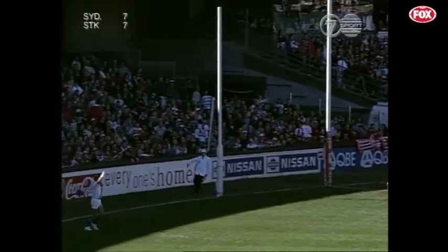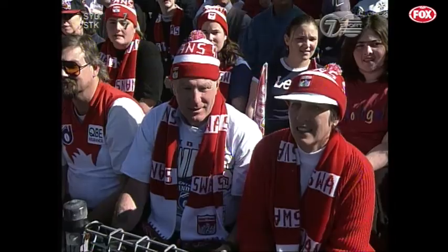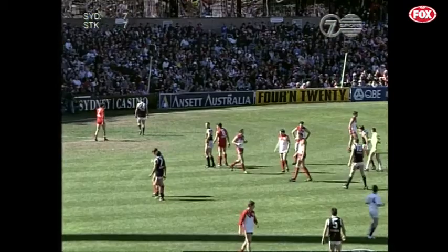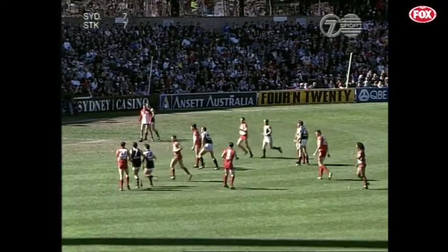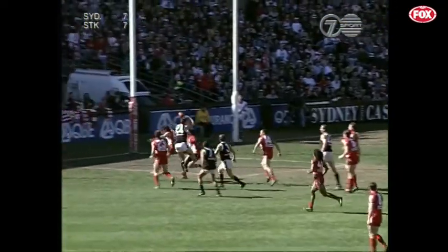Snap by Wakelin is wide after that spilled mark. Could have proved costly. It didn't. And Sydney fans breathe a sigh of relief. Here in force today, but St Kilda also has great support. It's a sea of red, black and white. Great sight.